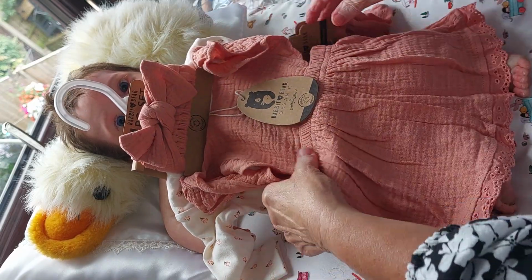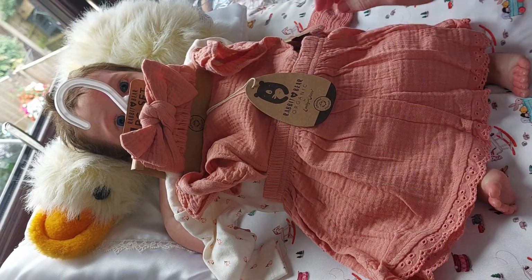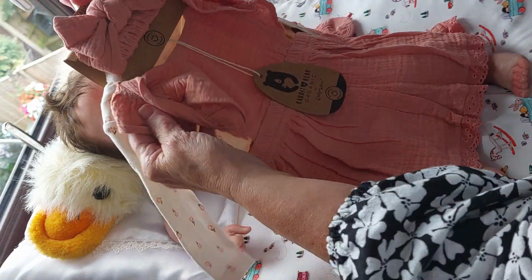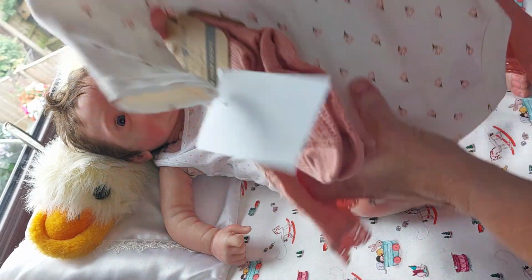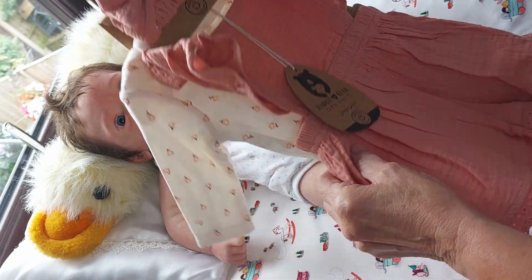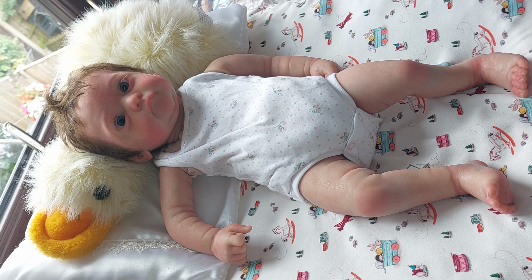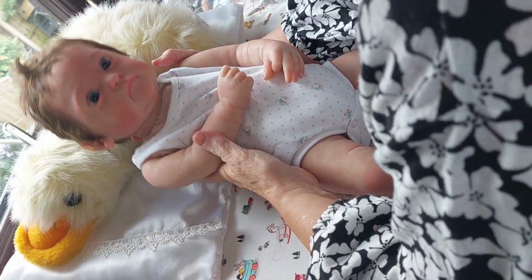I don't know with this one. I'm going to have to try it and see properly. But even if the onesie's too big, I could put a different onesie under it, couldn't I? It's a shame, it's a nice little onesie. I'll give that a go off camera. You don't want to sit and watch me fiddle and ferret about, do you?